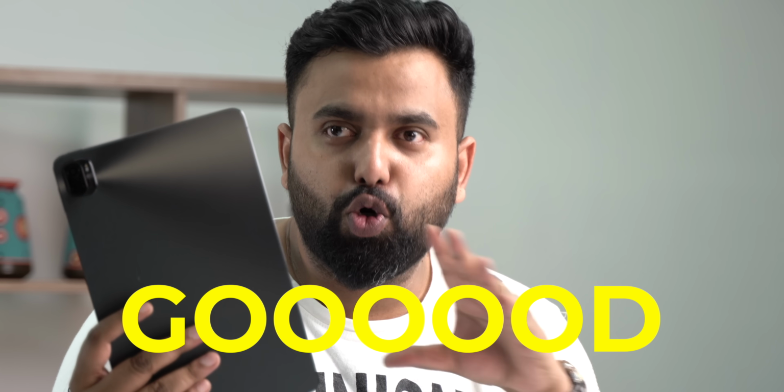Xiaomi launched this back in 2015. And after 7 long years, the Xiaomi Pad is finally back to India. This is the Xiaomi Pad 5 and this is Android's best bet against the iPads because of 2 reasons. Number 1, this is not crazy expensive, and number 2, this is good.